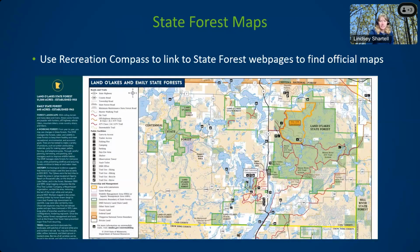Little trick that I use is I use the Recreation Compass to link to state forest maps. These maps for the state forests are super detailed and they will show you which roads you're allowed to drive on to access lands, as well as which roads or trails that you're seeing on aerial imagery might be limited to ATVs or snowmobiles, and what other kinds of restrictions there are for access to the lands.